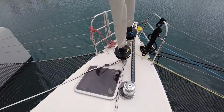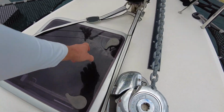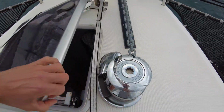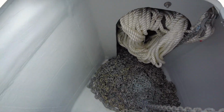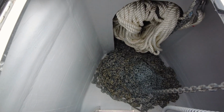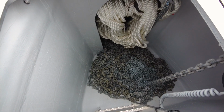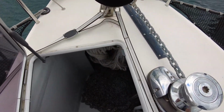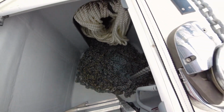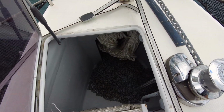Let's take a look at the chain well. I really like this hatch, and they kind of click, okay. I like them a lot. And then the chain well, you see we have around 70 meters of chain, and you can see it's big enough. And I think there's going to be no issues like on all the Lagoon catamarans where the chain gets stuck on one piece and then hits the winch. So this is really good and easily accessible.